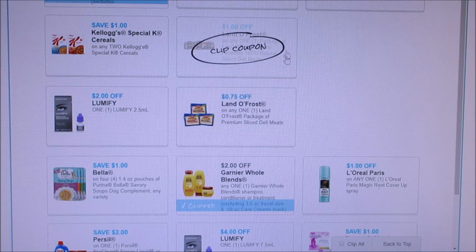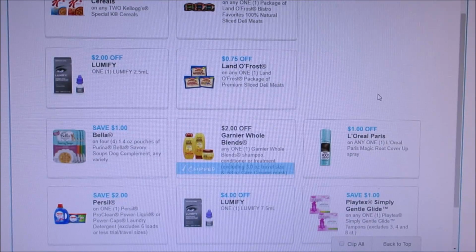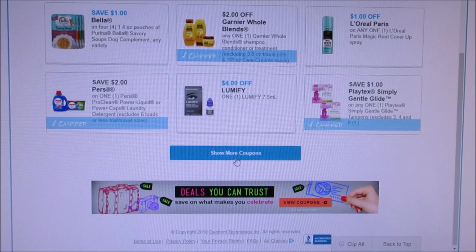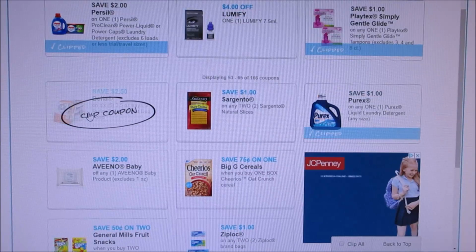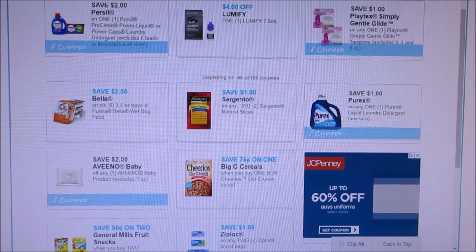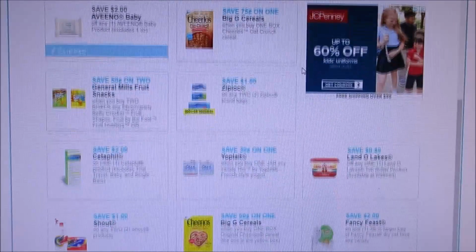Here we got Land O'Frost, Lumify. Lumify is a pretty decent deal, but I've noticed that they're kind of expensive. So if you can get a better deal sometimes. $2 off Persil. Here we got $1 off Playtex. $1 off Purex, $2 off Aveeno baby product, Sargento cheese, $2 off of one, or $1 off of one.